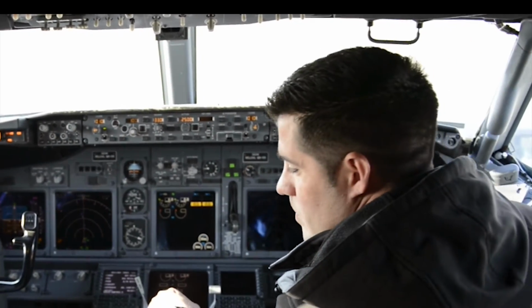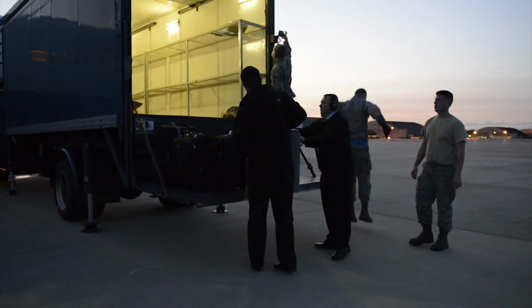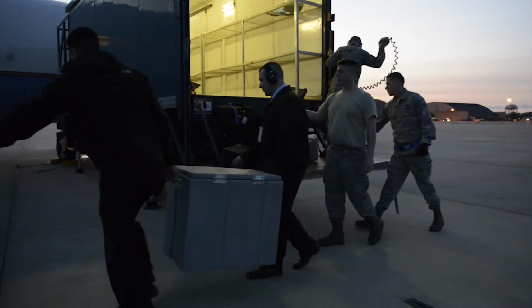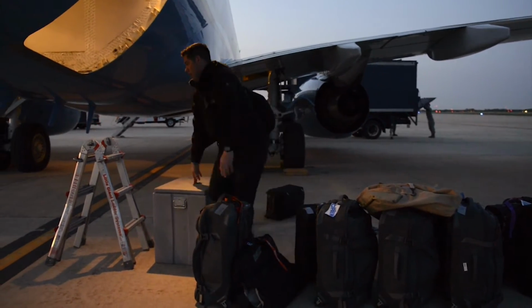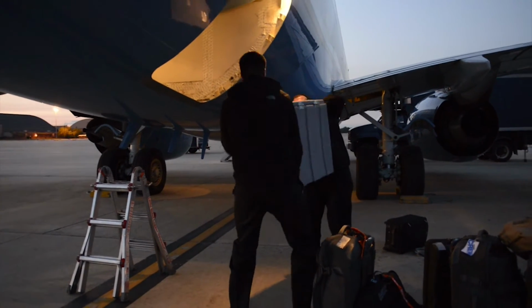So, easier. That's how we start the engines. Okay. So you have it on. You have strobe on standby. Yeah, I had it on. 89th Airlift Wing flying crew chiefs perform their maintenance duties in service dress blues, or civilian suits and ties, depending on a particular mission and location.